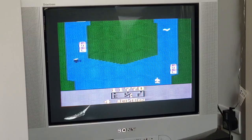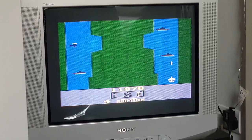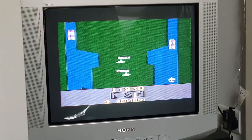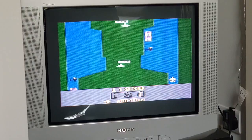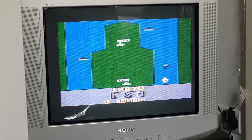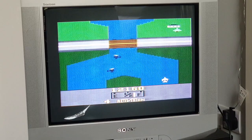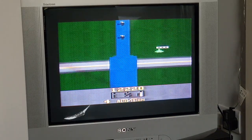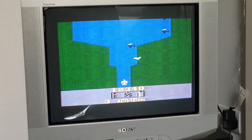Doing alright so far. Considering this is the first time I've fired it up for years. Just trying to think of other Activision games. Oh, I've got Space Shuttle. Now I haven't played that yet, but I'm really looking forward to playing that. An amazing game. I've got it boxed and complete, and it comes with its own sort of custom overlays, so it uses every single switch on the VCS.